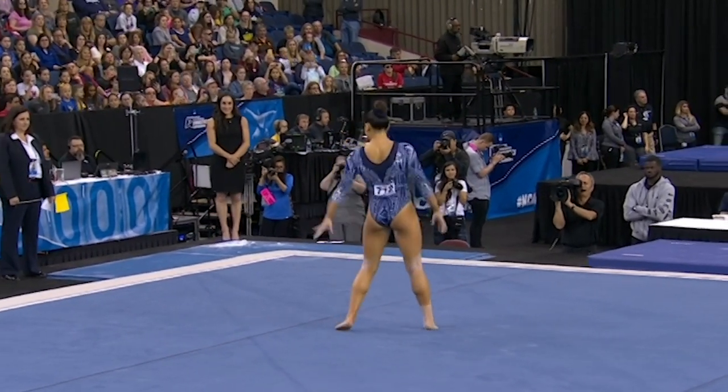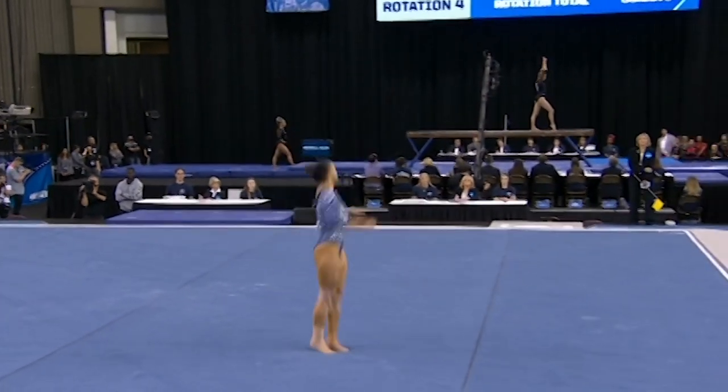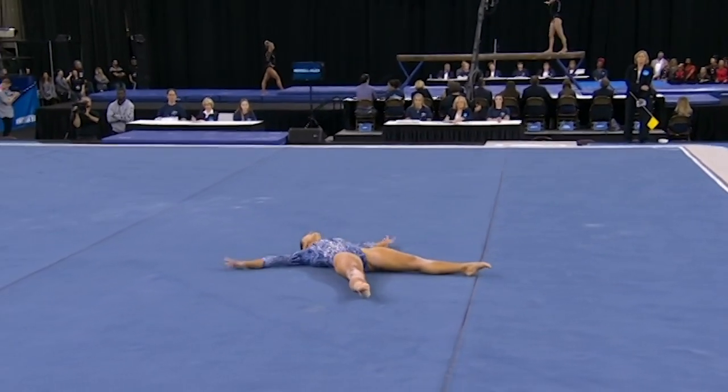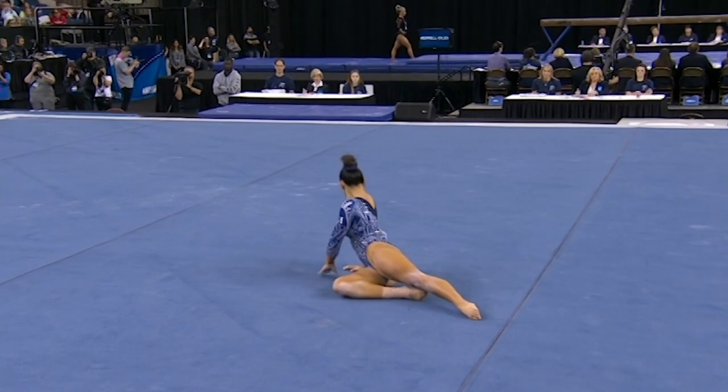I think Kyla's really coming into her own at UCLA. She was a little more reserved, I would say rigid with her gymnastics when she was in the elite scene, but she seems to be having so much fun and just thriving in this NCAA environment.